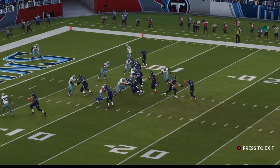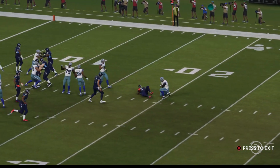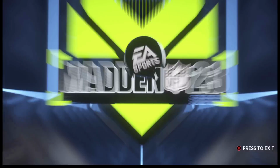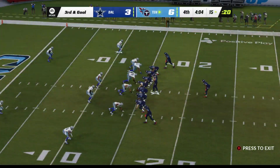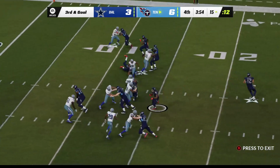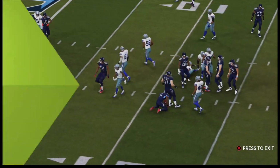Well, they've had success on the ground on this drive, and that makes a defense more likely to overcommit to stop the run as they did on that play. But keep in mind, it makes them susceptible to play-action passes as well. They've been denied touchdowns in the red zone twice already. Here comes third and goal. They'll keep it on the ground. And he'll find his way down right around the 12.